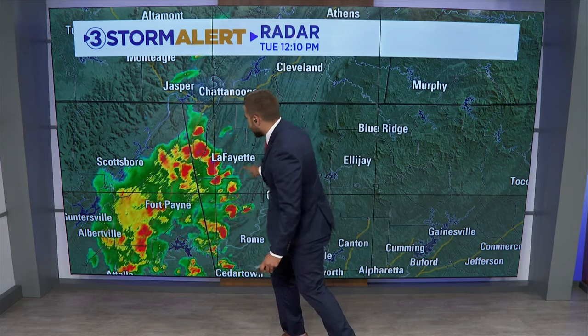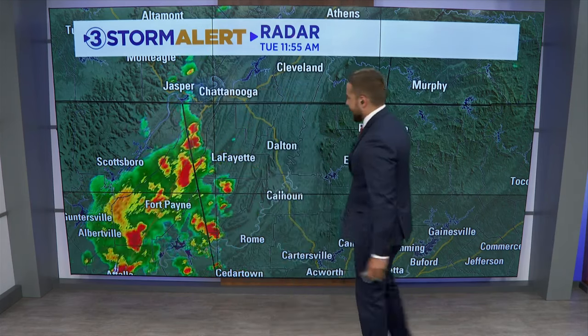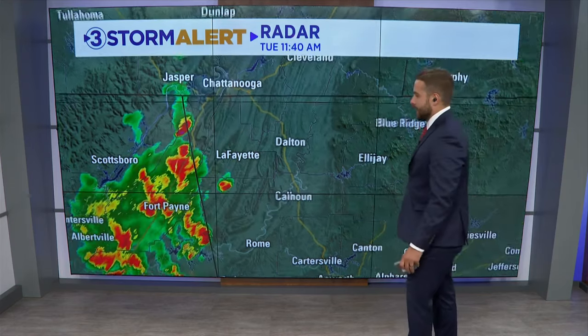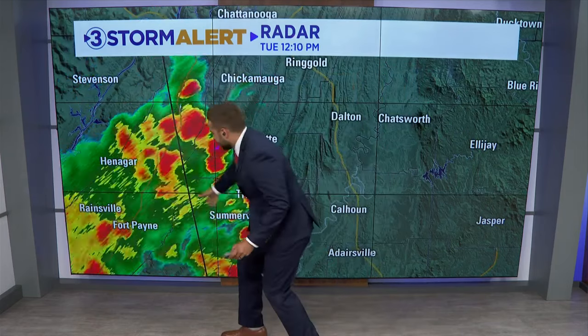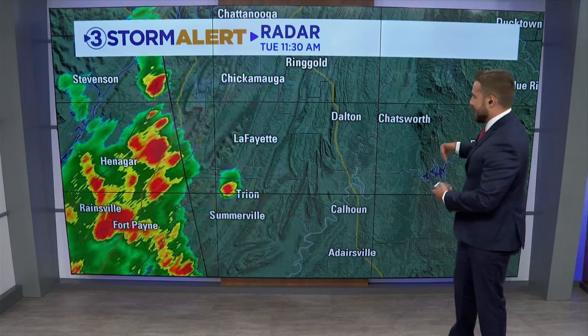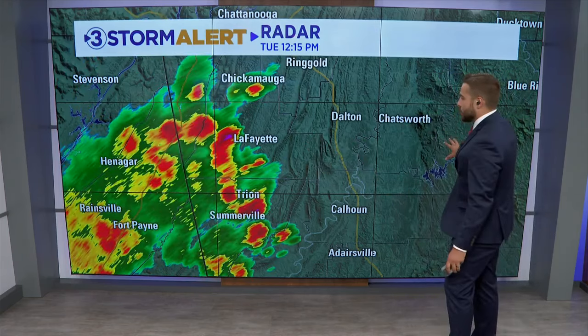Some really heavy showers and storms moving through portions of Dade County, southern Walker, down near Lafayette, and Chattooga County. Also, Scottsboro got a little bit of heavier rain earlier, and also some heavy showers down 59 into Fort Payne, Summerville, Tryon. This is all pushing to the east. So Chickamauga, Ringgold, Dalton, any areas along 75 could pick up some pretty heavy storms as this wall of rain continues to push off to the east.